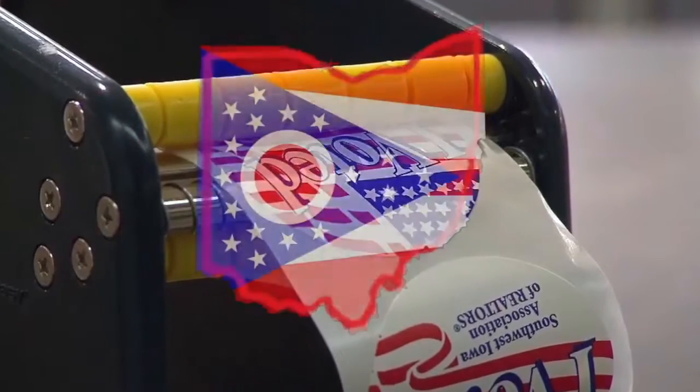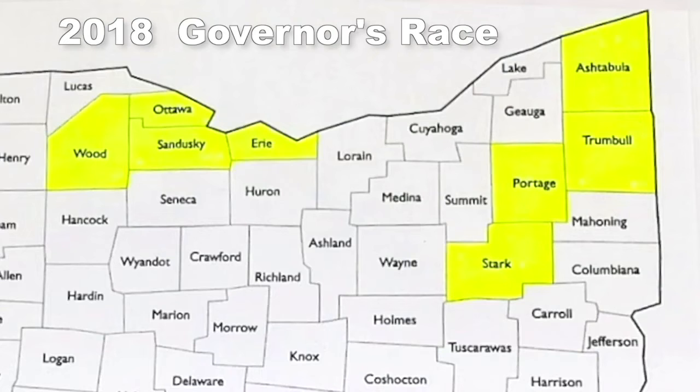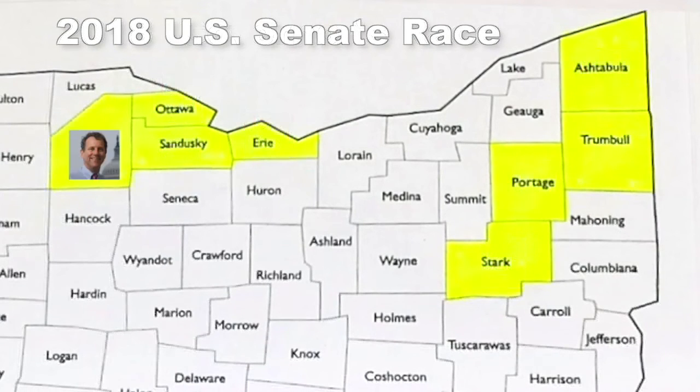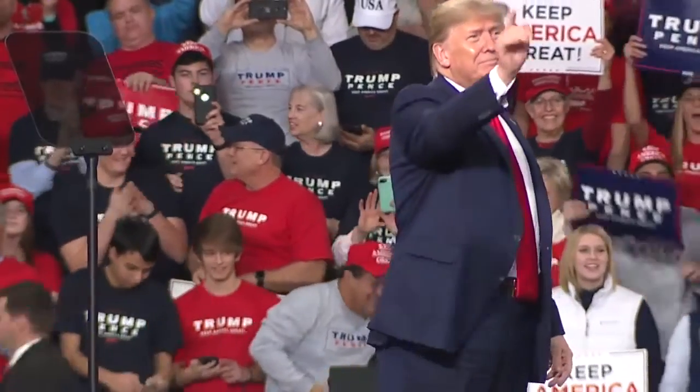And 2018 didn't offer a lot of insight into where things stand. That's because while Republican Governor Mike DeWine carried 7 of those counties in his race, the very same voters in 6 of those counties also voted for Democratic Senator Sherrod Brown in his. "We're obviously working very hard to take voters who went with Sherrod Brown in '18 and keep them with us going into 2020." President Trump doing the same, making his first Ohio campaign stop of 2020 in Toledo.